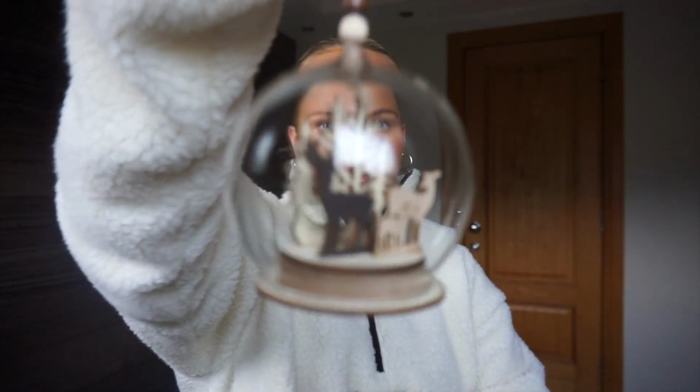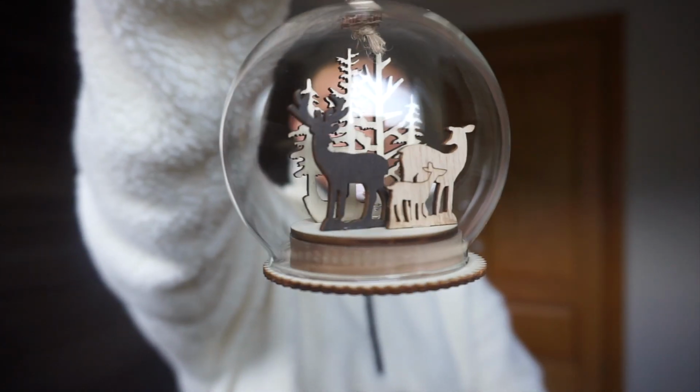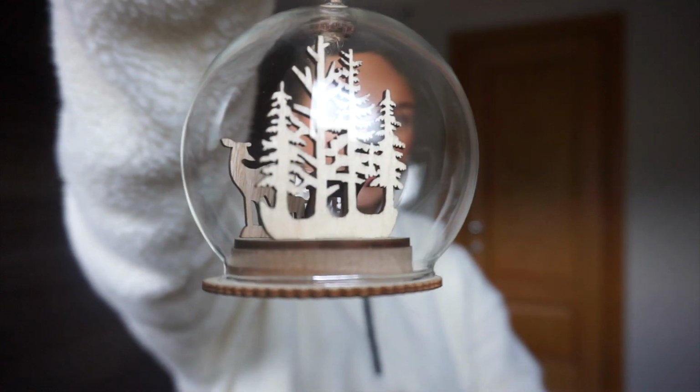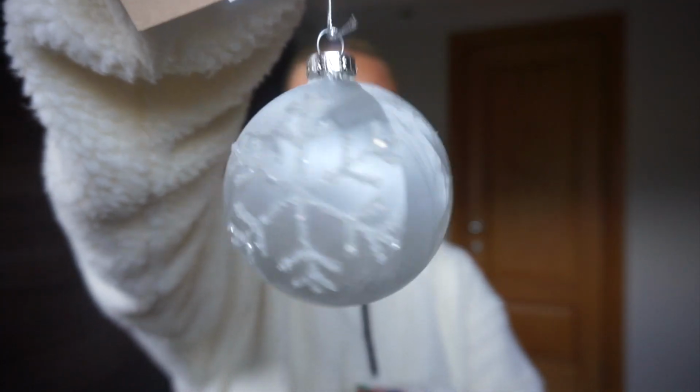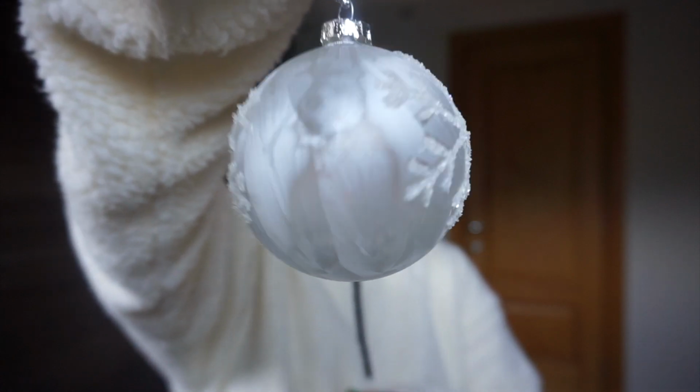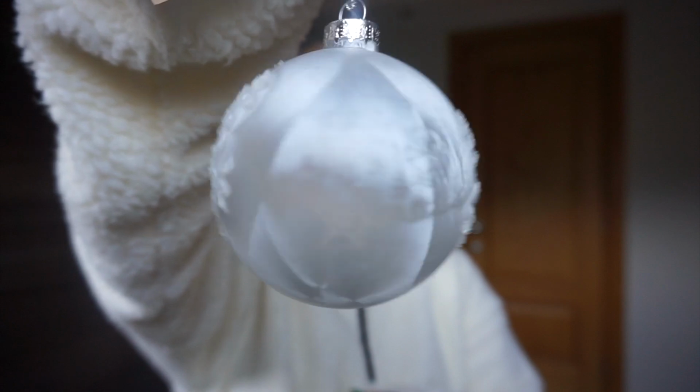I then got this little one, can you see that? This actually lights up, which I thought was really cute. This was from B&M, and it was only £3. I think that's the second most expensive one I got. Everything else was like £1 max. I got this little style here, which is like a frosted snowflake to bring in some whites. This was from the Range and it was £1.49.